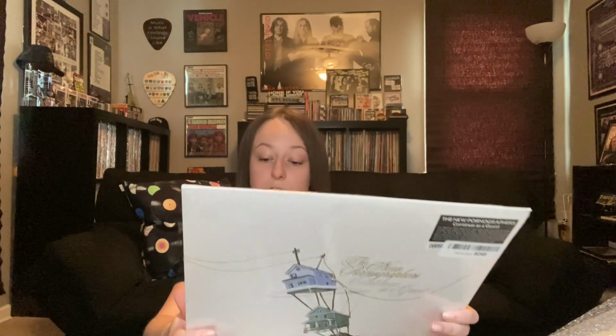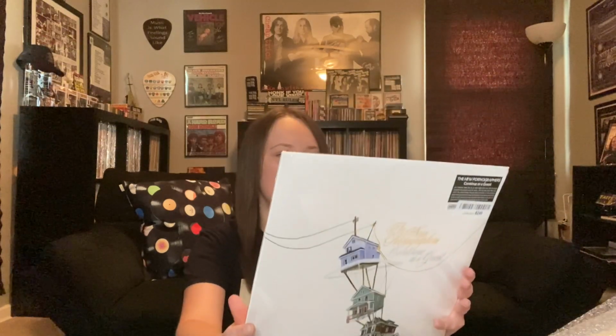This is from Merge Records, but I believe that this is their newest release. Yeah, 2023. So I am so excited to dig into this one because I really enjoyed the other one that Jim sent my way as well. This is like power pop goodness in this package. I love it. All right, it feels like a couple more in here.